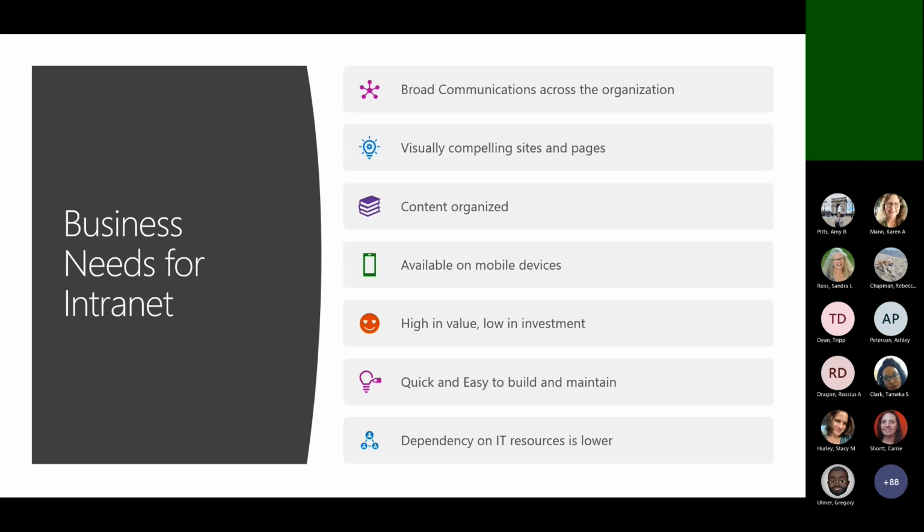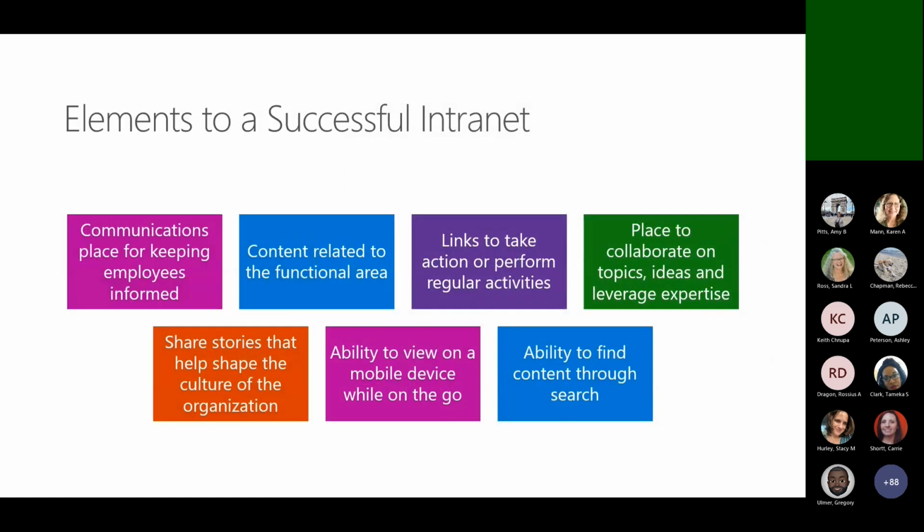The Microsoft 365 collaboration platform is about empowering our users. I've had many, many conversations with SharePoint admins that have been doing SharePoint forever, and it is a hard thing to let go and empower our users to do things, but it is that paradigm shift now. We're swinging on that pendulum and saying, hey, you don't need IT to do this and that. You guys can do a lot of the things yourselves, and that's the real beauty of the Microsoft 365 platform. So we understand what the business needs are, but what would make that intranet a success?